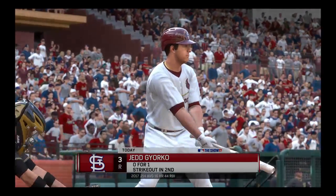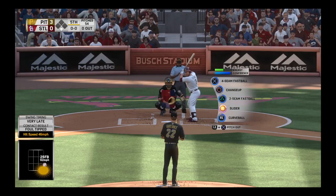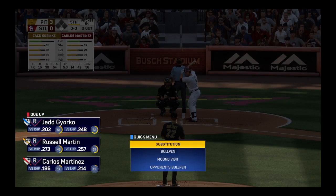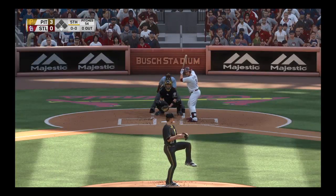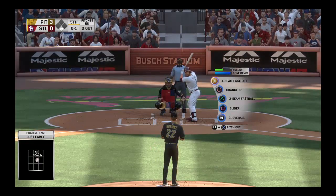Here's Jed Jerko now. He'll start things out in the home half of inning number 5. Second baseman, Jed Jerko. Ready with the first pitch. Here it comes. Slider right over the middle, taken for a strike.